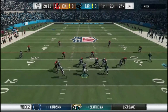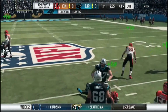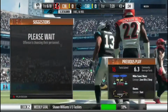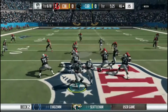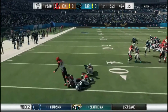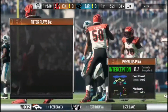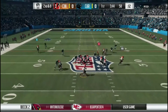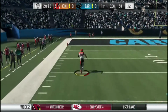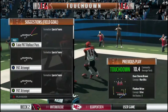We pick it up with 7:30 to play in the first. It's going to be Cam Newton finding his buddy Kelvin Benjamin on the slant route for a nice gain of 16 yards and the first down as the Panthers are moving the ball. A couple plays later, it's 1st and 10 at midfield. It's going to be Cam Newton on the play fake, but he's going to be intercepted by linebacker Carl Lawson, his first pick as a Bengal. Cincinnati would capitalize on the Carolina turnover as Andy Dalton finds A.J. Green, and he's going to make one miss and take it down the sideline for the 50-yard touchdown pass. Bengals take a 7-0 lead.